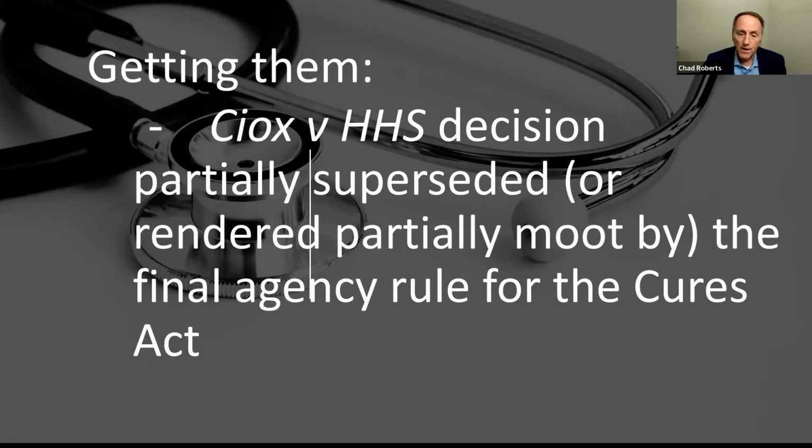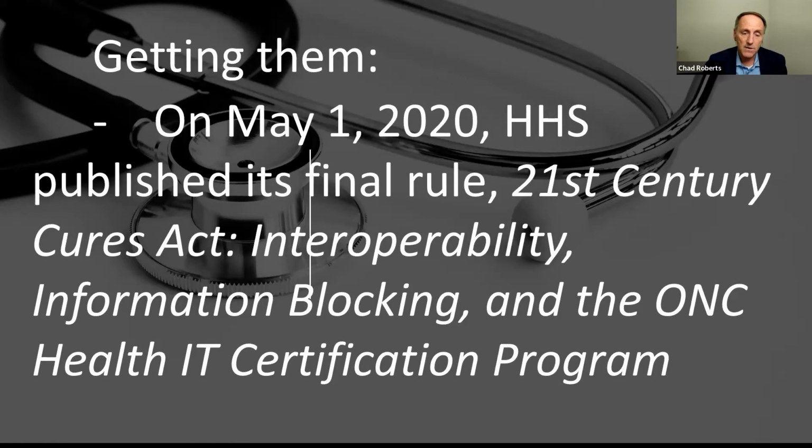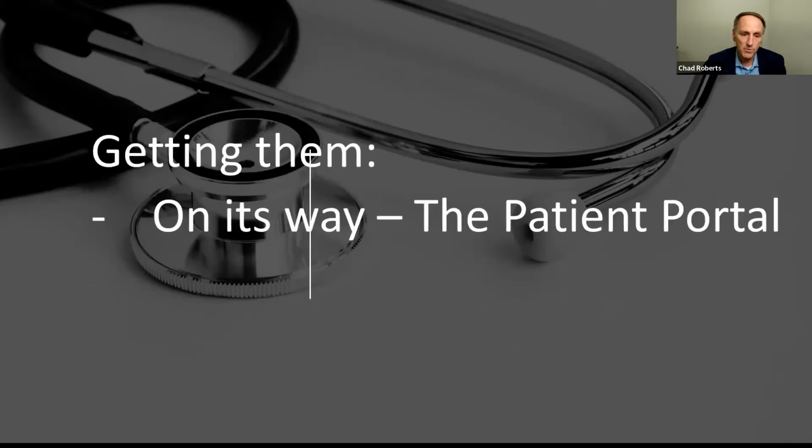So if you get objections, you're going to have people cite to the SIOX decision and say, here's why you don't get these medical records. But you need to be aware that there's something new on the block called the Cures Act. And just this past May of last year, Health and Human Services published their rules about this. So, it's being implemented now. I promise this is the ugly history part of all the rules and regulations.